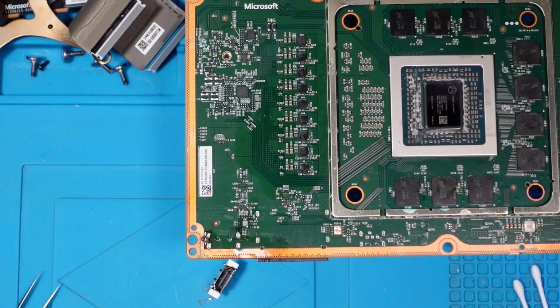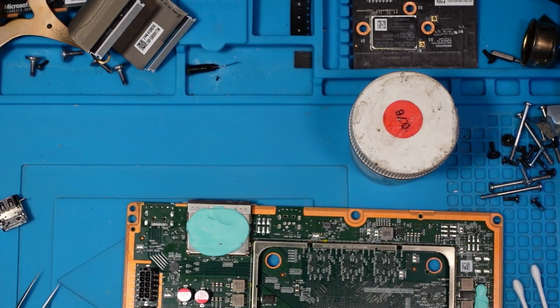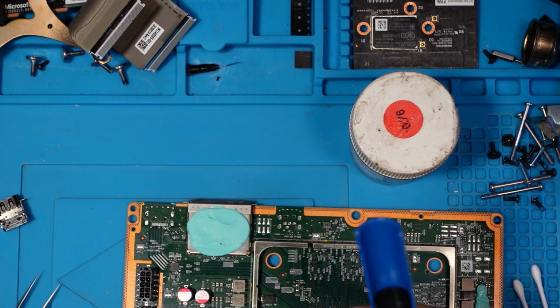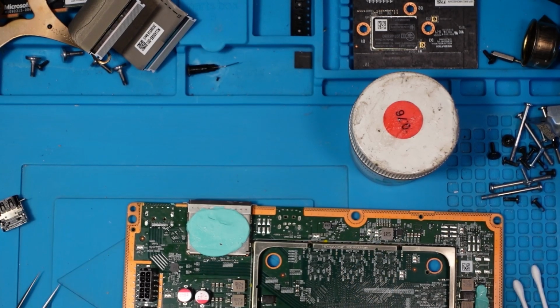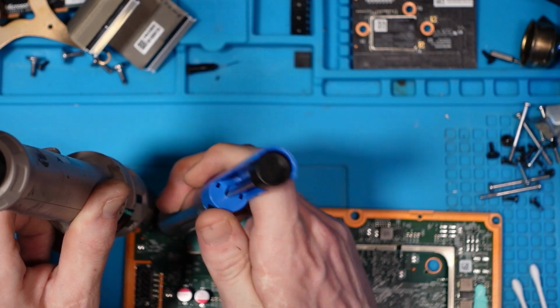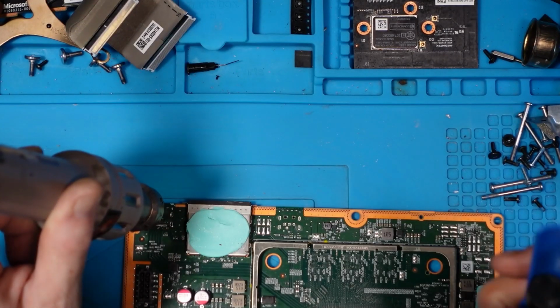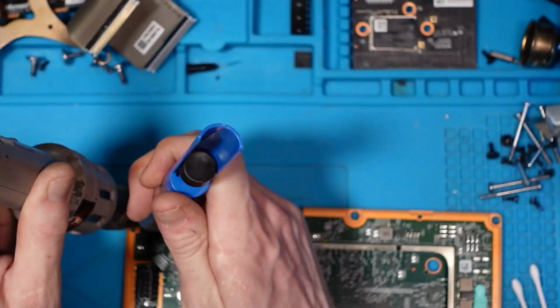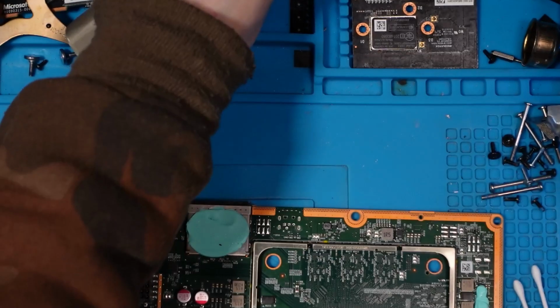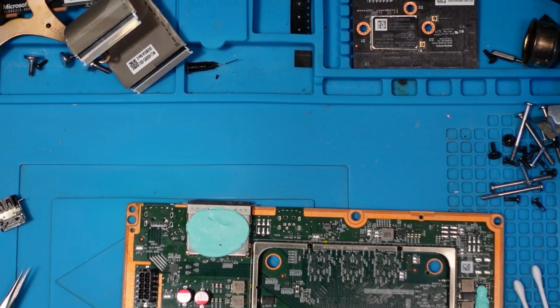That solder sucker isn't working anymore. I'm going to grab a new one. Same one I've got before, but brand new. So, this one's got a lot of power. Bam. Yeah, that's what I'm talking about. So, let's heat this up again. Wow, that's so much better. Yeah, buddy. That's what I'm talking about. That's more like it. Okay, let's pop under the scope. Let's have a look at this.